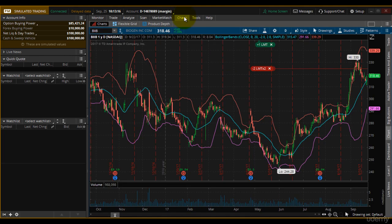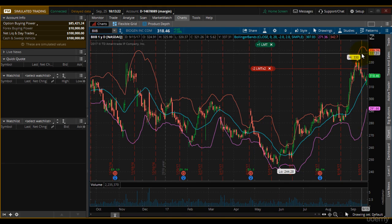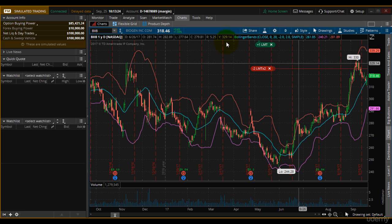Now if you remember, we used to trade when the Bollinger Band is contracting, because we want the price to stay within the band. Now it's contracting. So what do we do?